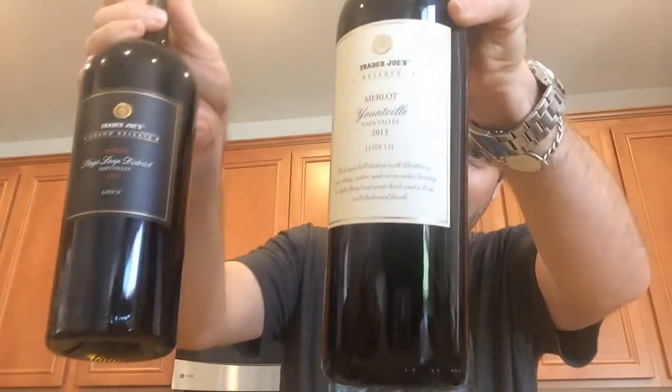While there were different producers that put this together, they were made for the same company, so you're going to see that they are pretty much the same type of styles. This Yountville costs $10, and this Stag's Leap District cost $13. When you're dealing with a similar price range, same grape, same vintage, this is a really nice way to compare two AVAs.